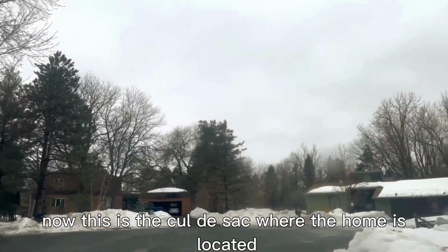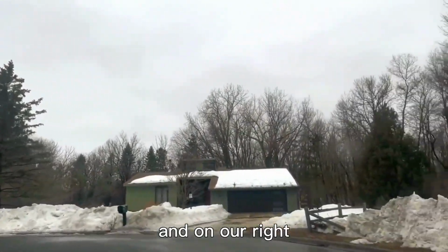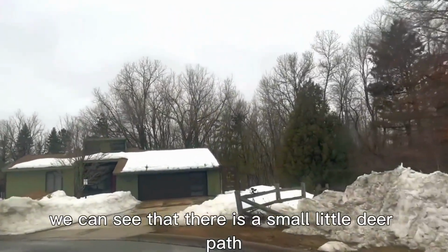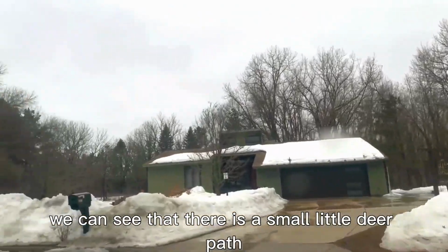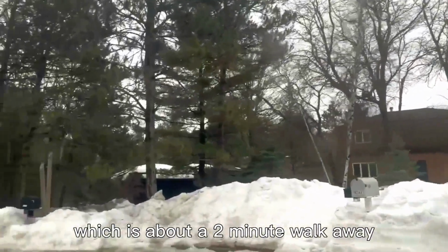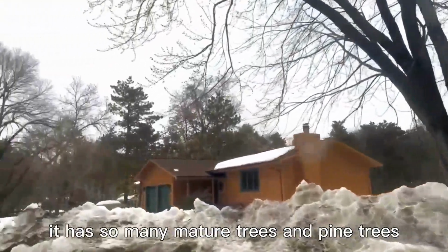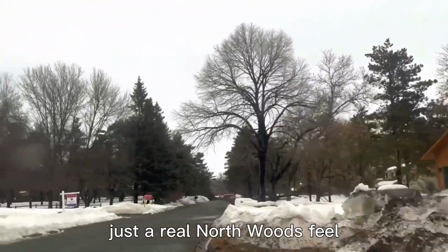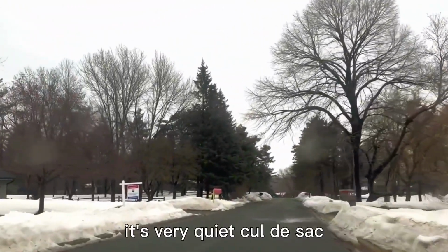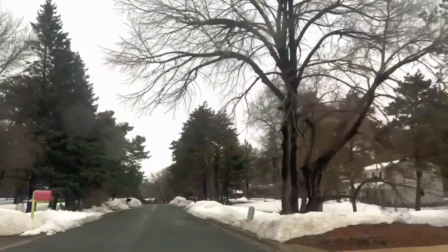Now, this is the cul-de-sac where the home is located, and on our right, we can see that there is a small little deer path that goes to Pebble Park, which is about a 2-minute walk away. It's really cool. The cul-de-sac is gorgeous. It has so many mature trees and pine trees, just a real Northwoods feel. It's a very quiet cul-de-sac, very private.